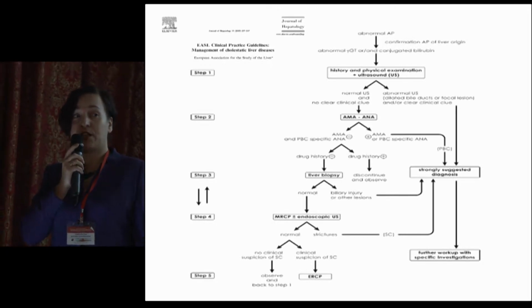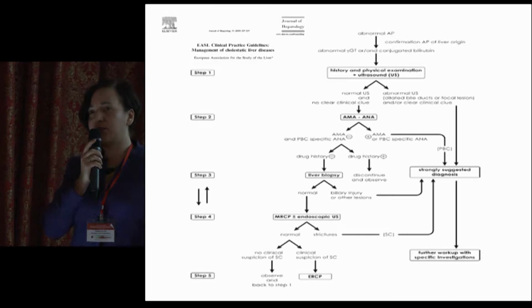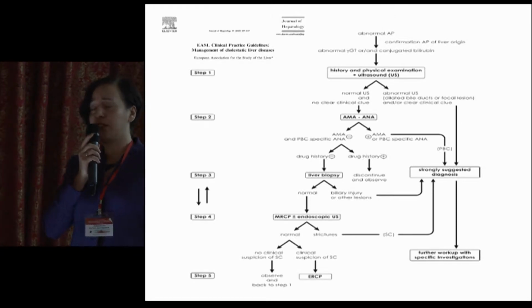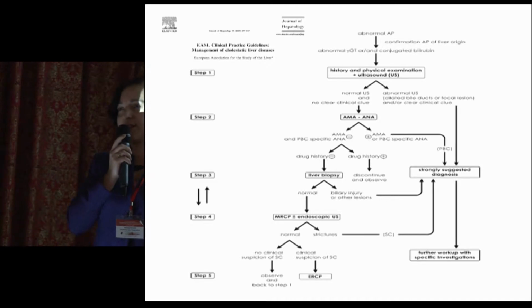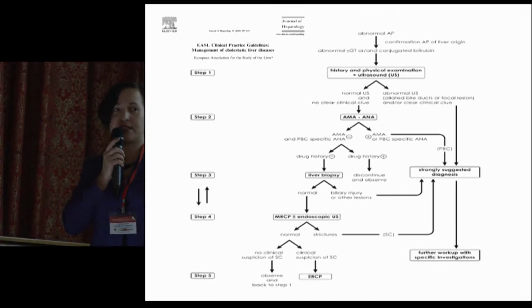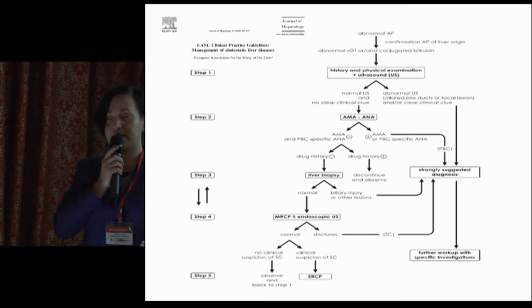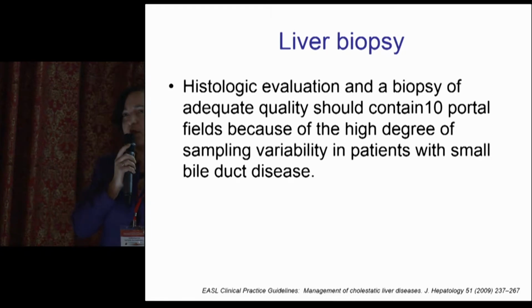And that's an algorithm by EASL guidelines. Once we diagnose and confirm cholestasis, as we see, the first step is ultrasound. If ultrasound doesn't show us the reason for the disease, if it's not cholelithiasis, then we'll look at the autoantibodies, which make it possible to think about autoimmune cholestasis, then the drug history, because there could be drugs involved in liver disease. And the 4th step could be EUS or magnetic resonance cholangiography or ERCP. That's a step when we think about sclerosing cholangitis, or we need some therapeutic interventions. A couple of words about the liver biopsy.